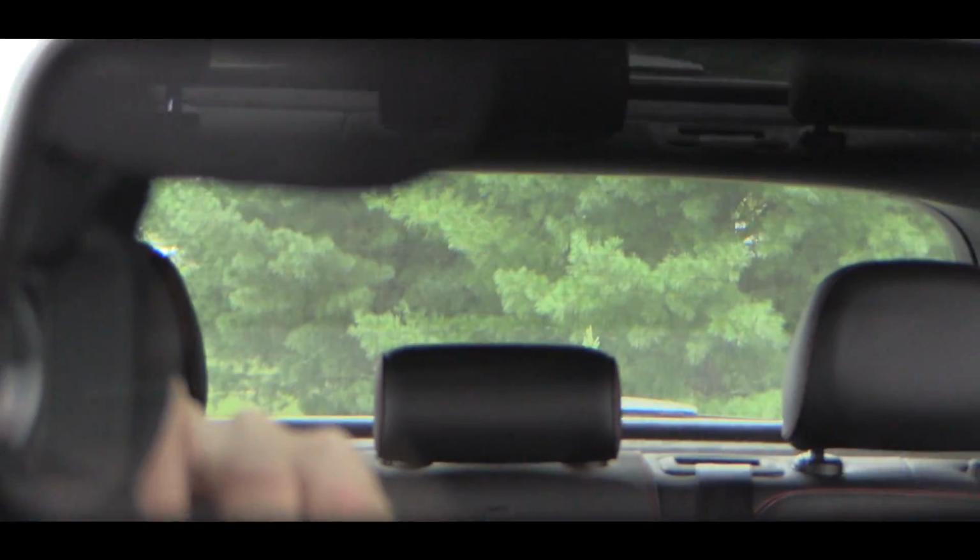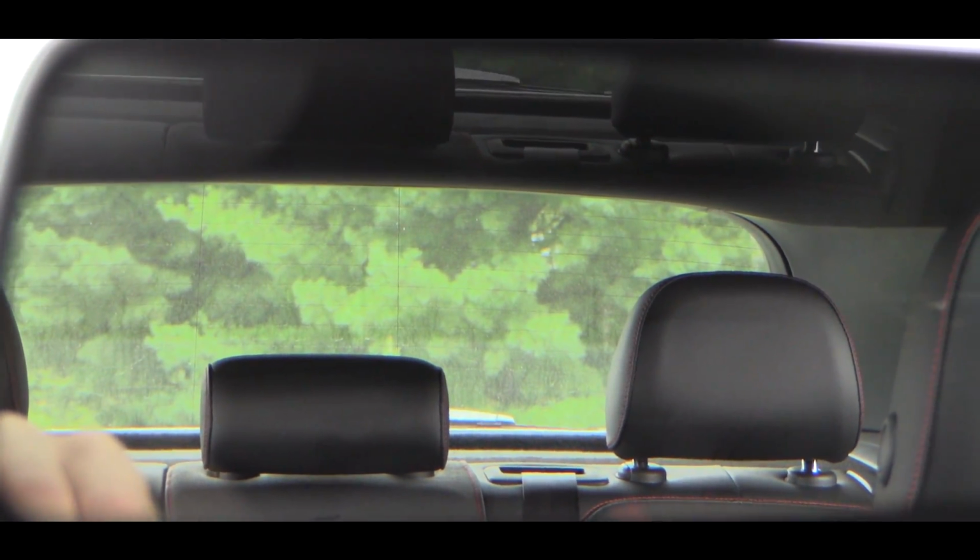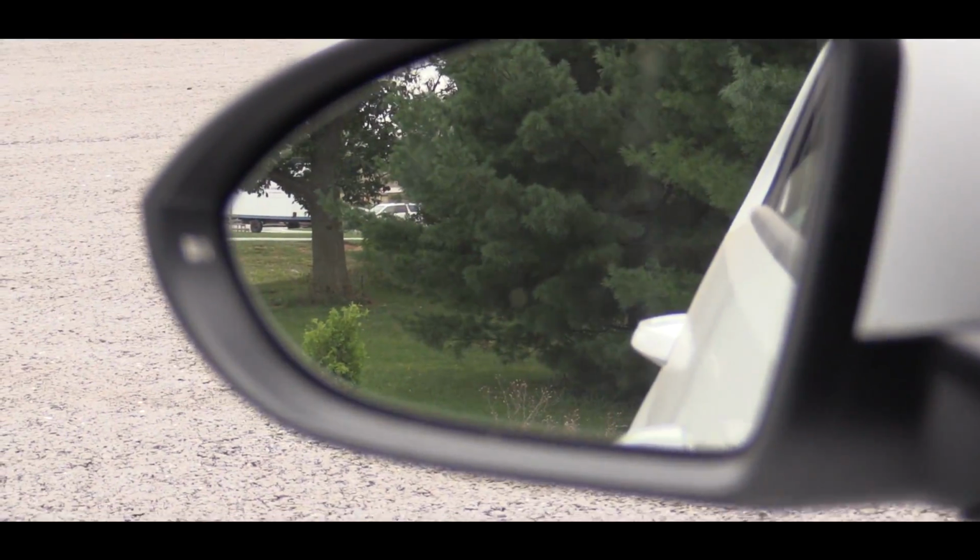As far as visibility goes, I can see perfectly fine out the back. It's not like this is a big car with huge blind zones. I have no issues with rear visibility. Side visibility is perfect as well.